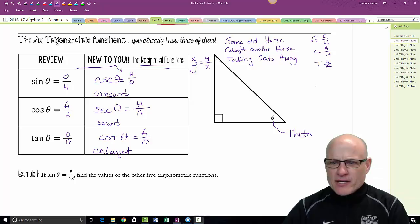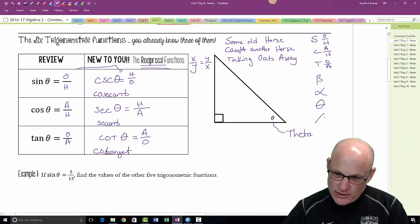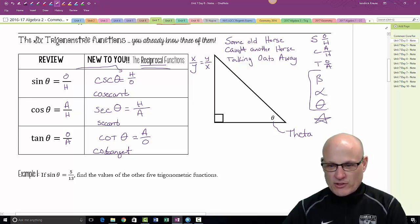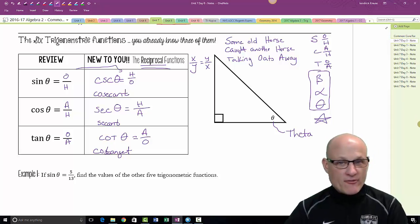At some point, I might use beta. I might use alpha. I might use theta. It doesn't matter. I can do star if I want. Of course, mathematicians try to seem like we're really smart by using these complex looking letters. So most of the time we'll use theta or beta. Every once in a while you'll see alpha. So these are the three: beta, alpha, theta. I feel like I'm going to a fraternity. Beta, alpha. I'm in theta, beta, alpha.